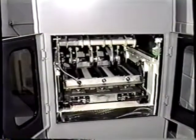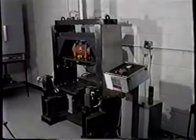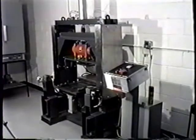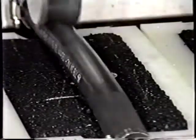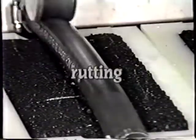The Asphalt Pavement Analyzer and its companion, the Asphalt Vibratory Compactor, which prepares specimens for testing, are the best laboratory equipment for testing design mixtures prior to placement. Pavement Technology's Analyzer tests for rutting, fatigue cracking, and loss of cohesion due to moisture damage.